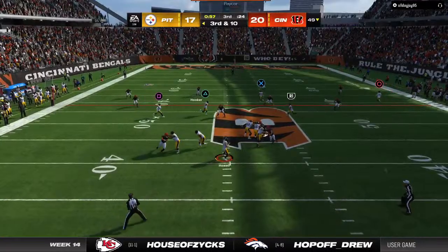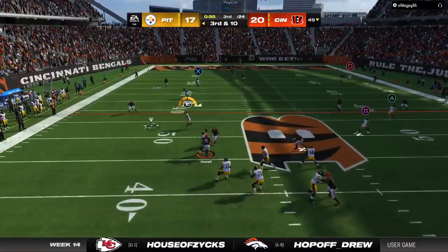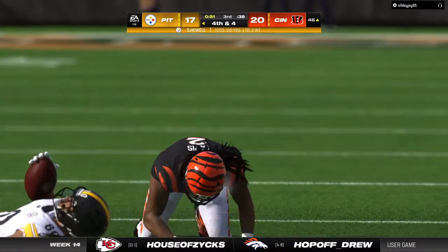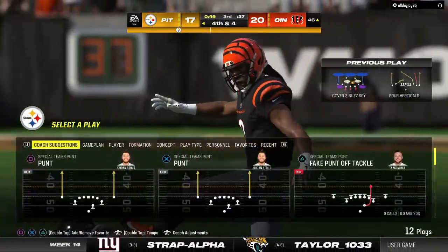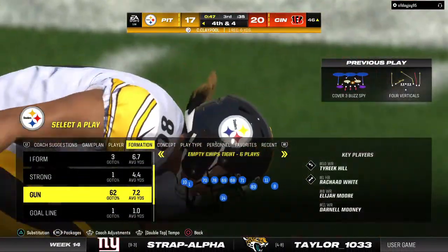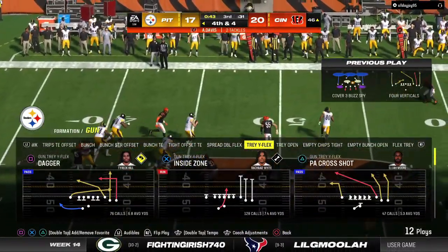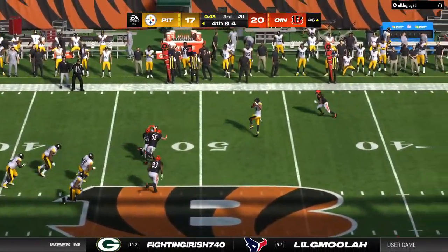From the gun on 3rd down, Howell. Completion here to Claypool. And this won't be enough. A good secure tackle, and they stop him a few yards shy at the 46. And that's good for a gain of 6. And that's going to make it 4th down.